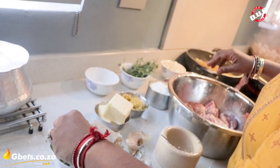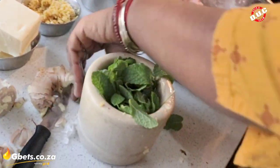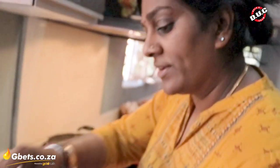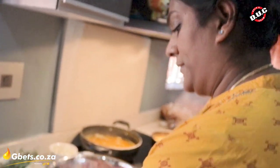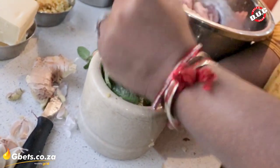Now we need to grind the mint. Chop that mint up. But I think we can chop the mint. Oh, and what about the coriander? We'll have to do that as well. So you stamp that mint. Fresh ingredients are very important to get the taste, the flavor.